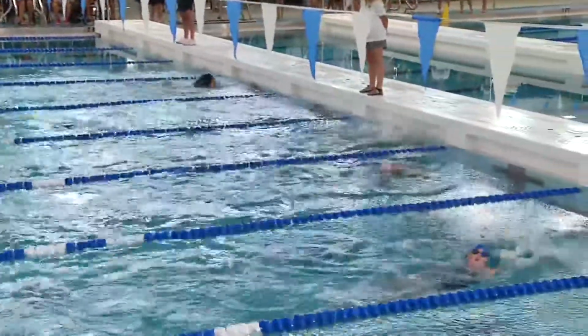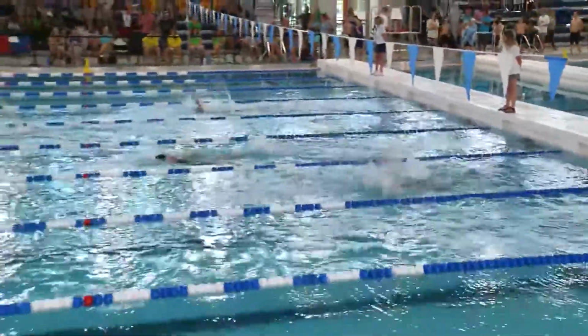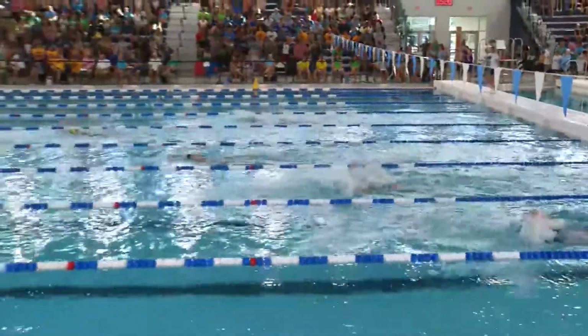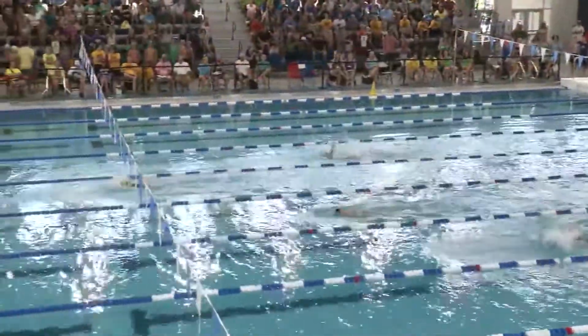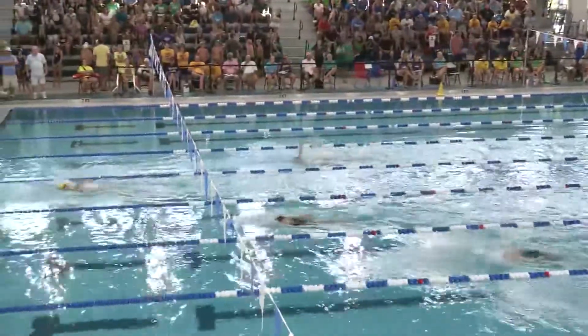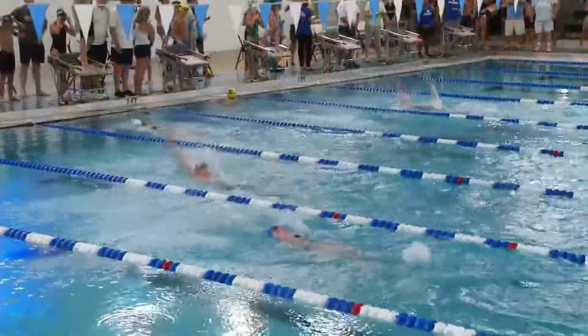Now, the lanes, if any of you have been in here and sat in the bleachers, we're actually on the opposite side. So lane 1 is at the bottom of your screen. Lane 10 is at the top of your screen. The fastest swimmer or relay team will be in lane 5, then lane 6, 4, 7, 3, 8, and so on. Crowfield off to a solid start.